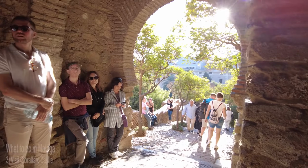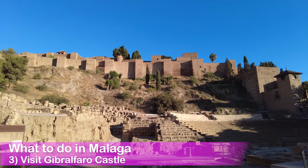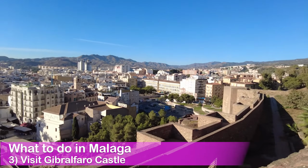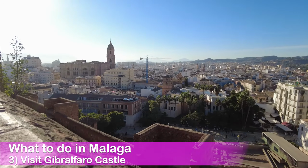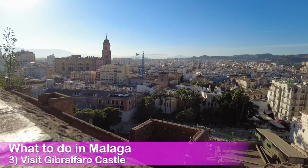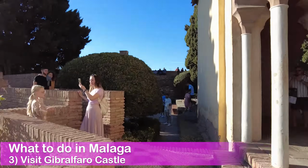Right next to the Alcazaba we have Castillo de Gibralfaro. The entrance is also around 3.5 euros, 5.5, and this castle was built in order to defend the Alcazaba from possible enemy attacks. There are also incredible views of Malaga from here.